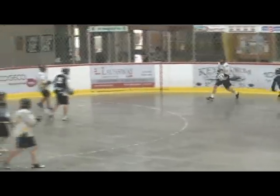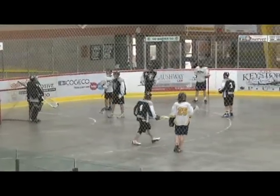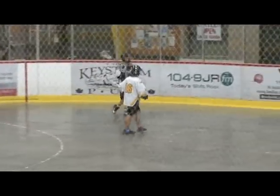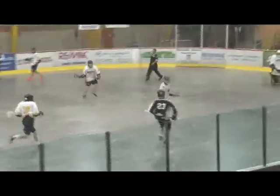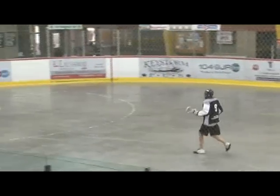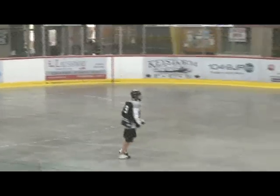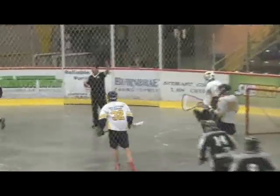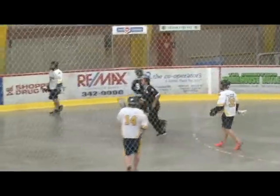Brockville picks it up behind the net. He spins to avoid. And the whistle was blown. And Kingston now gets possession. Here comes the captain, Parker Wilcox. And that was Masterson who just missed the pass from Wilcox. Masterson has to run in and take the shot because the shot clock's almost out. And that was number 14, Kyle Ellsworth with the shot.